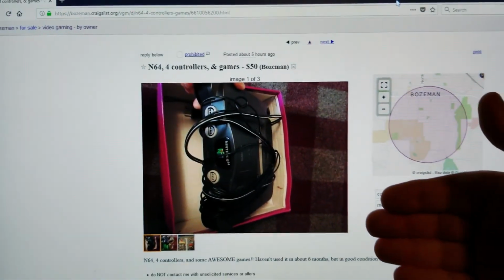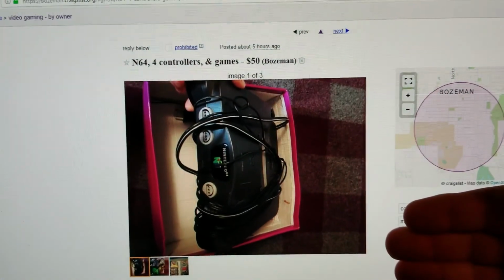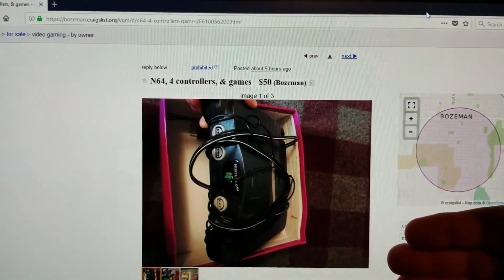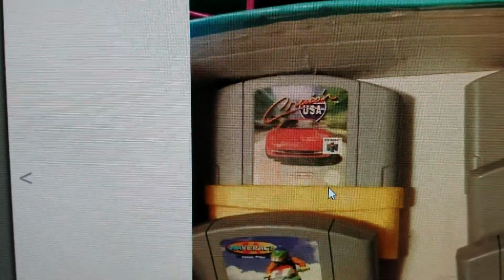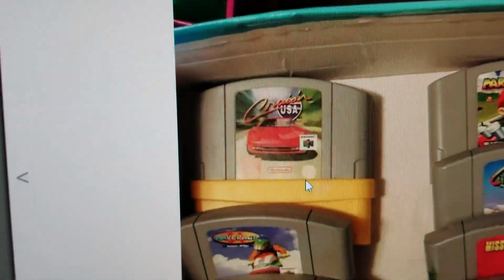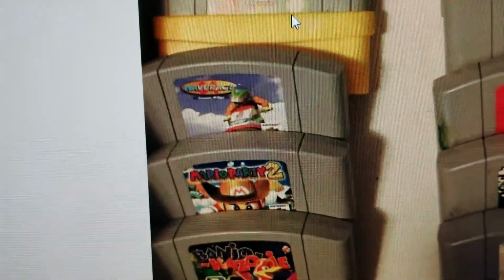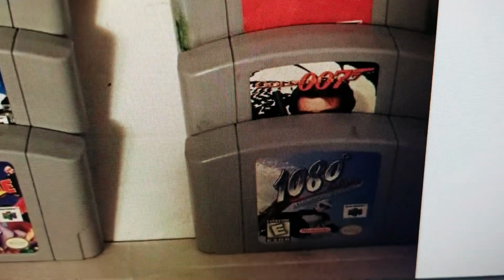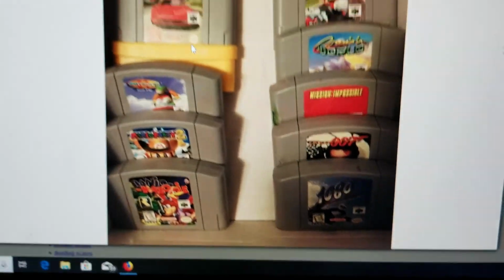I'm going to cover up. Look at this Craigslist ad. Nintendo 64, 4 controllers and games, $50. She put her name on here. Here are the games. Cruisin' USA with, I don't know what that yellow thing is. Guess we'll find out. Wave Race, Mario Party 2, Banjo-Kazooie, Mario Kart, Cruisin' World, Mission Impossible, GoldenEye, 1080 Snowboarding.